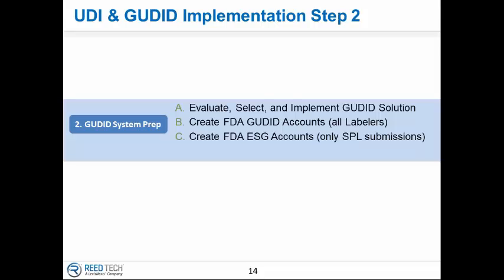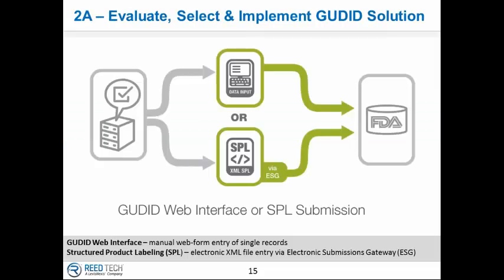The step that we're about ready to talk about here, Joe, has to do with preparing the UDI submission system. FDA has established two major avenues to report data into the global unique UDI database. The first one has to do with manual entry. FDA has a website, referred to as the UDI web interface, where you can go manually key in your data.